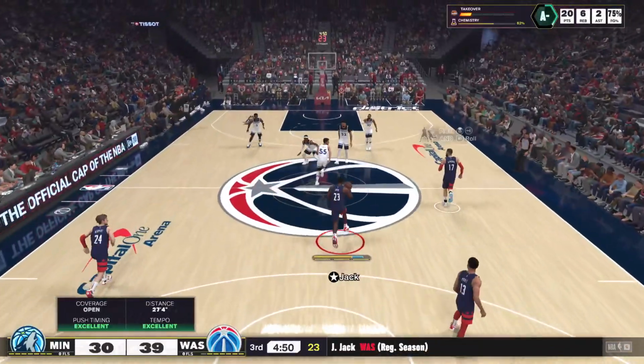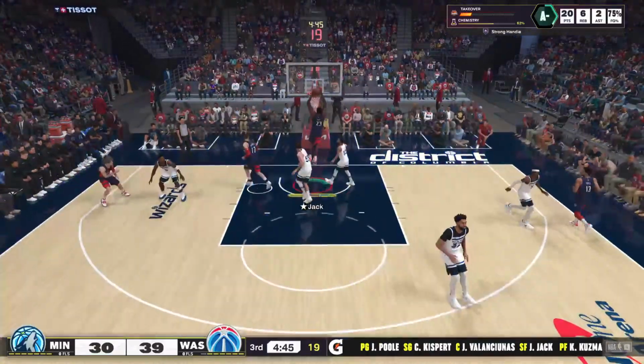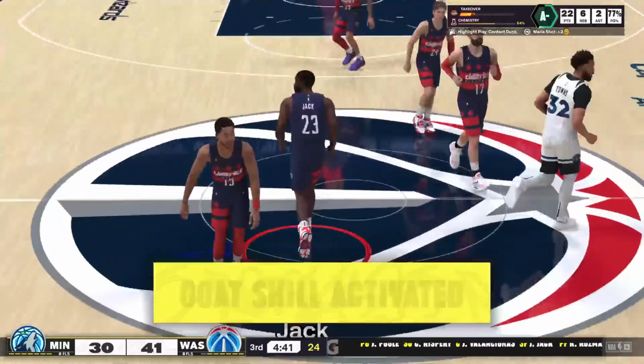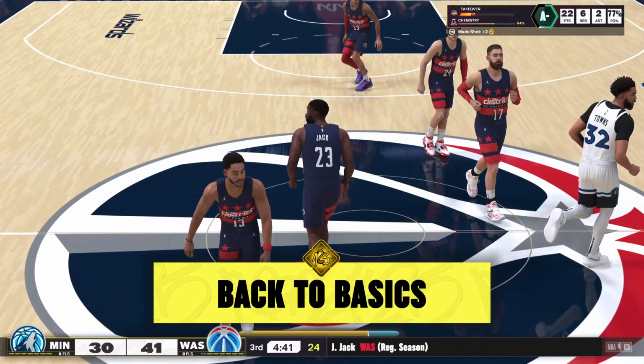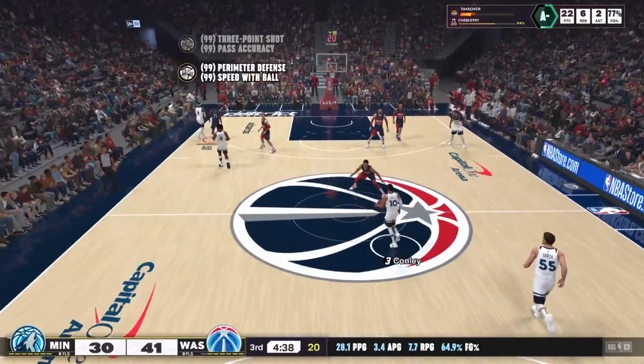Poole and Kispert are the guard set. Kyle Kuzma is out there with Jonas Valanciunas. And it's MP in at the small forward. That's the group on the floor right now for Washington. Now, this is what we want from MP. Night after night, an energetic performance on the offensive end.